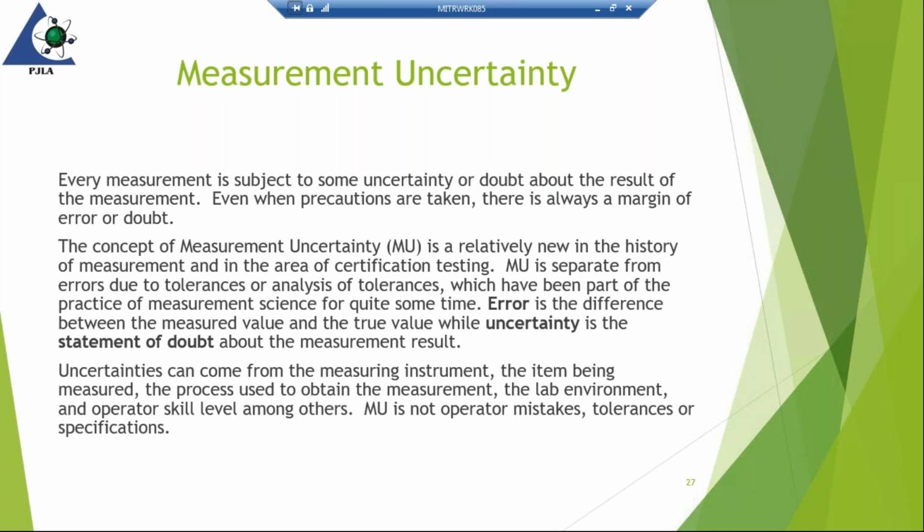Now, uncertainties can come from the actual instrument that you're using, like a tape measure, or the items being measured, or how you're actually obtaining the measurement. The environment that the measurement is made in, the temperature, humidity, altitude, and so on. And also the skill level of those conducting the measurement. It does not consider operator mistakes where they use the wrong device to take the measurement, or tolerances of the device being used to measure, or any of the specifications in that measurement.